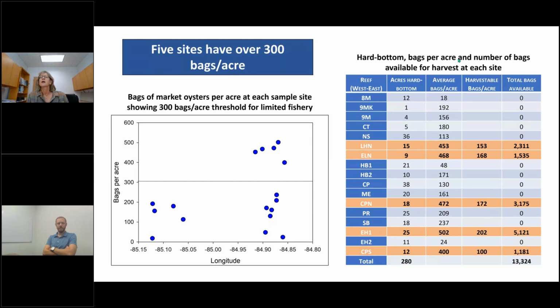Okay, so with the total, or rather the average bags per acre in the next column. Okay, then what I did was I removed 300 bags from that total to get the number of harvestable bags. And what that means is that, say in the top one, you've got 453 bags per acre. All right, but the harvest will stop once you get down to 300. That gives you 153 that are actually harvestable per acre.